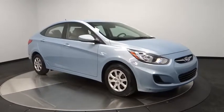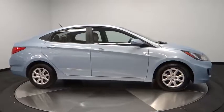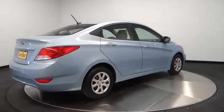The 2013 Accent. Designed to keep you moving and leave boredom behind, the Hyundai Accent is affordable, fuel efficient, and safe. A winning combination. This vehicle has less than 45,000 miles.